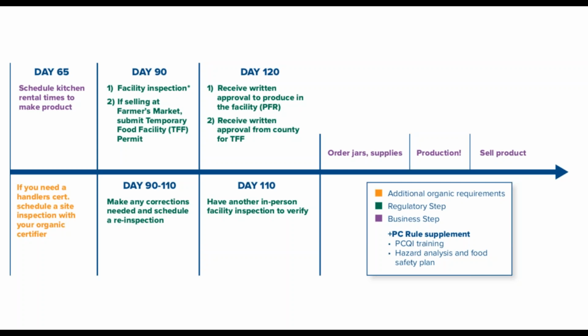So if that happened, that doesn't mean that you can't ever use that kitchen. You would just need to make corrections and then schedule a re-inspection. So that's what's happening below the line here: if you needed to get another inspection, that would take some time, obviously, to reschedule and make the corrections. And then hopefully by a couple weeks later, by day 110, you would have another in-person facility inspection to verify that you've done corrective actions and your kitchen and everything is all good to go.